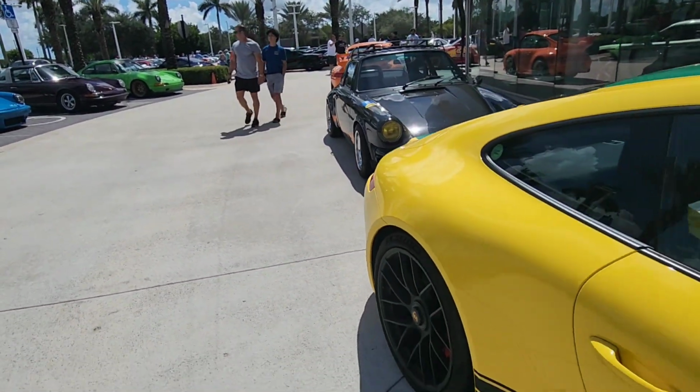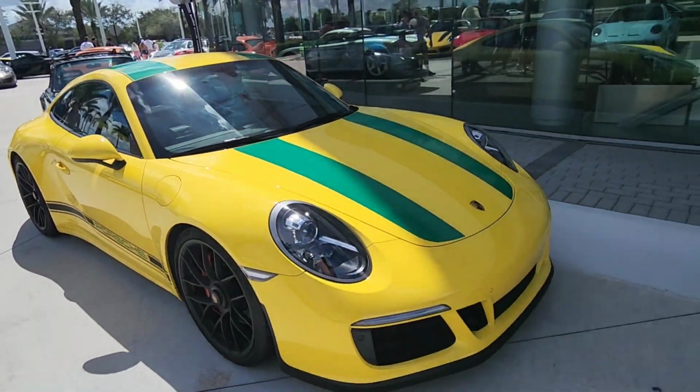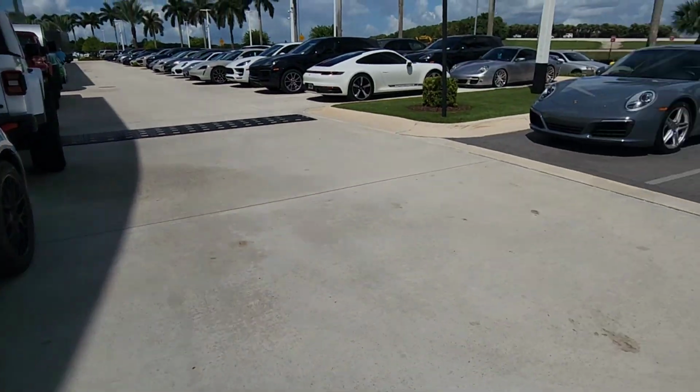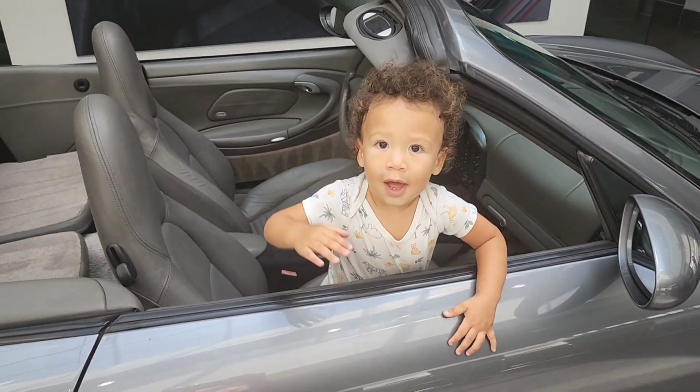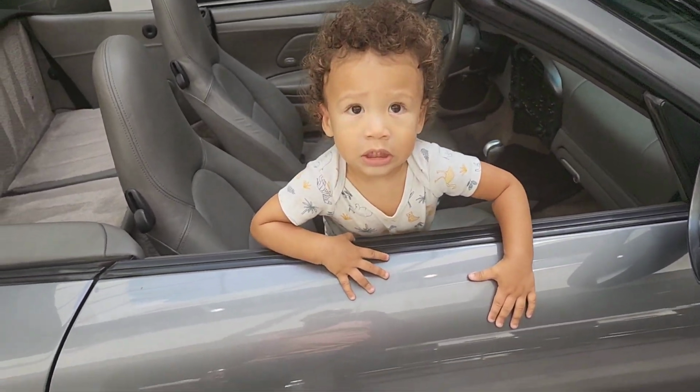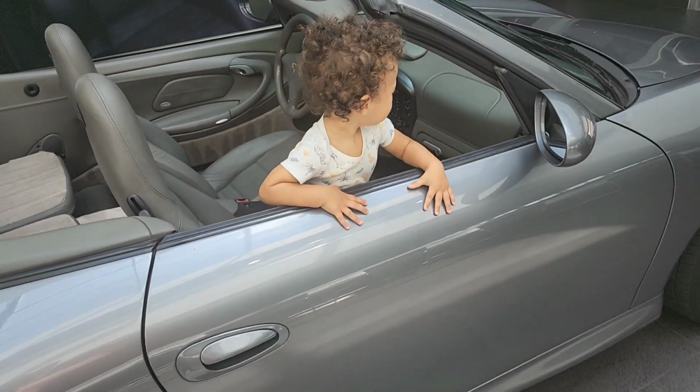Let's keep moving backwards. Look at this yellow with the green. It's a vibe. And that should do it.